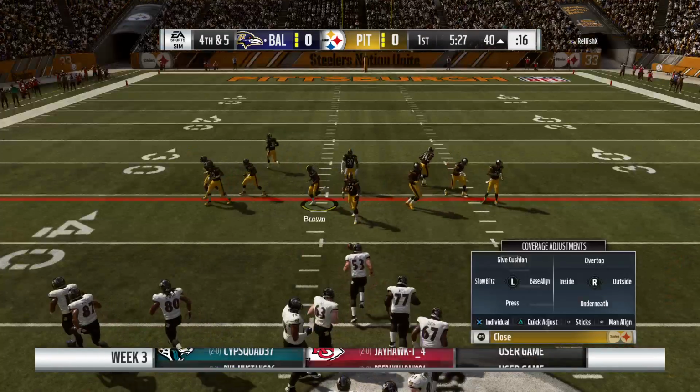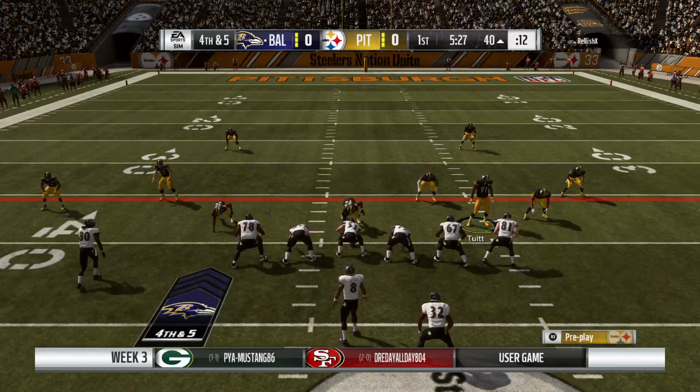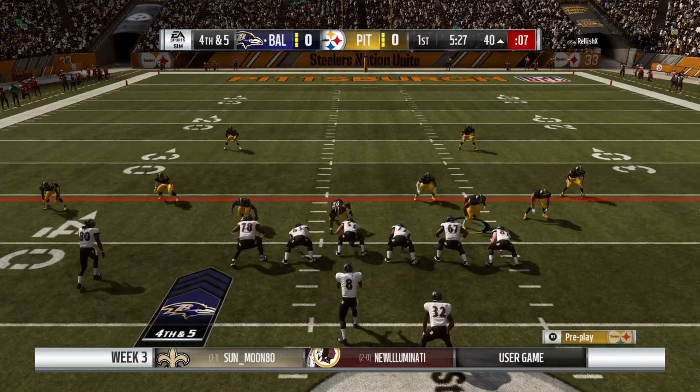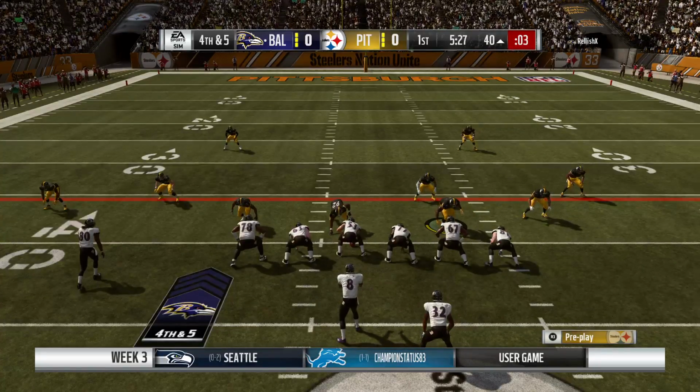And on their first drive, the offense staying out there. They're going to go for it on 4th. 3 down. All right, here we go. Green 39. Good, good.